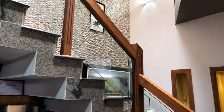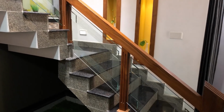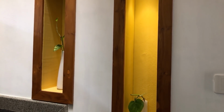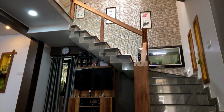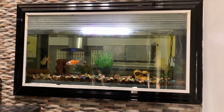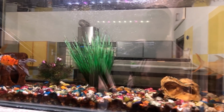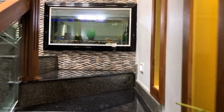The staircase is designed with wood and glass. The right side wall of the stair is styled with decorative flower vases, photo frames and texture works. Also, on the first stair landing, a fish aquarium is provided. Let's move on to the first floor.